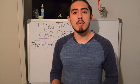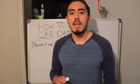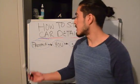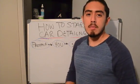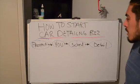But realistically, this could be applied to any type of service-based business, whether it be an auto repair shop, AC, plumbing, hair salon, or fitness facility. This diagram that I'm about to show you can be applied to any type of service-based business. So let's get straight into it so I don't waste your time.